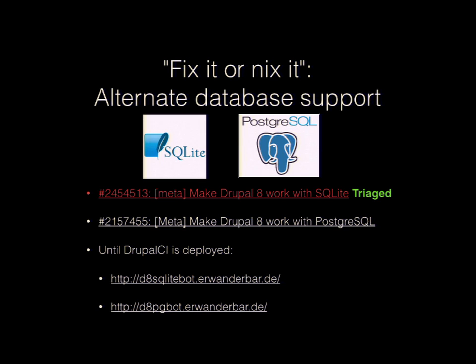So one of those things is alternate database support. I have SQLite highlighted in red because it's embedded in such a way into things like the test bot and stuff that we can't actually remove it easily. So we're basically stuck fixing that either way. And then Postgres is also in there.